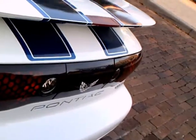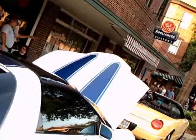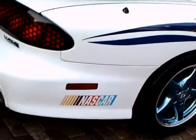You can see a little bit of the interior there. NASCAR sticker. Very colorful and historic car in its own right.